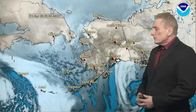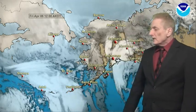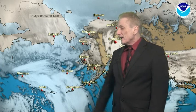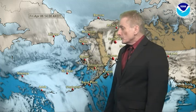On satellite imagery today, next system here, front slowly moving eastward, really having a hard time with that back edge of the clouds getting past AKwx there today. But anyway, some clearing just to your west out there with some scattered shower activity as well.